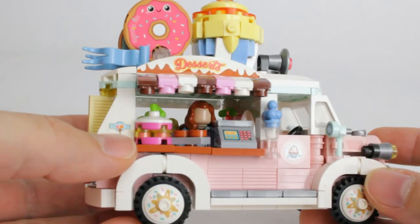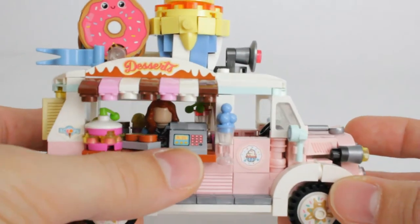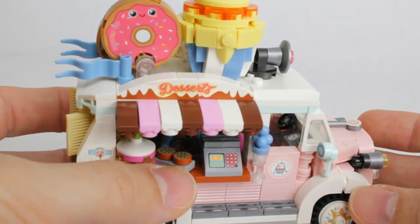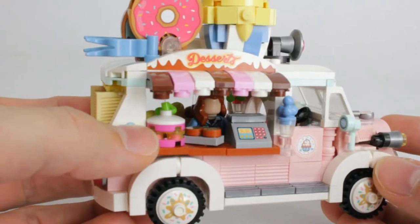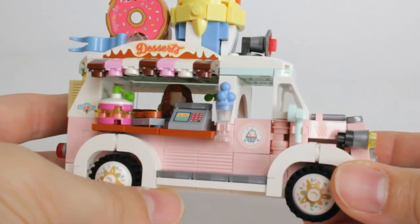Come around this side, you see the counter with the register. I don't know why it's pointing that way. I would think it would be pointing the other way for the shop owner. There is a couple cookies here, and then a giant, I'm not sure what this is, just some kind of giant dessert thing. And then a little shake here, I guess, blueberry shake.